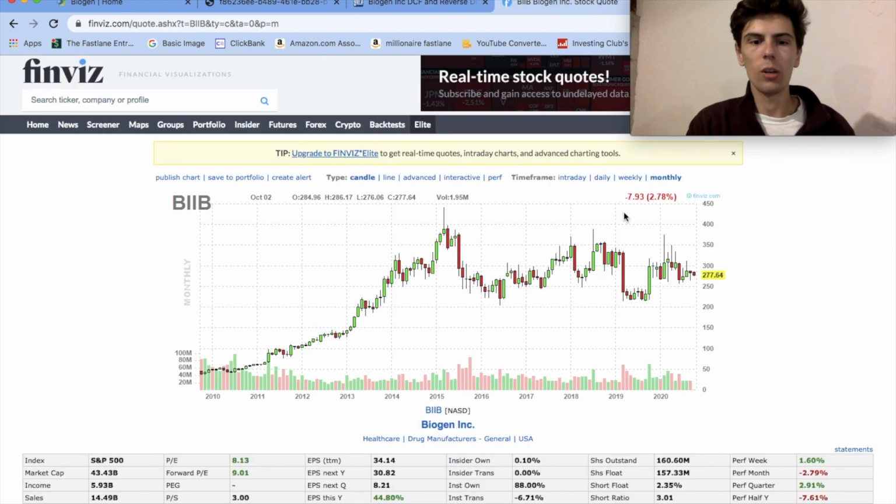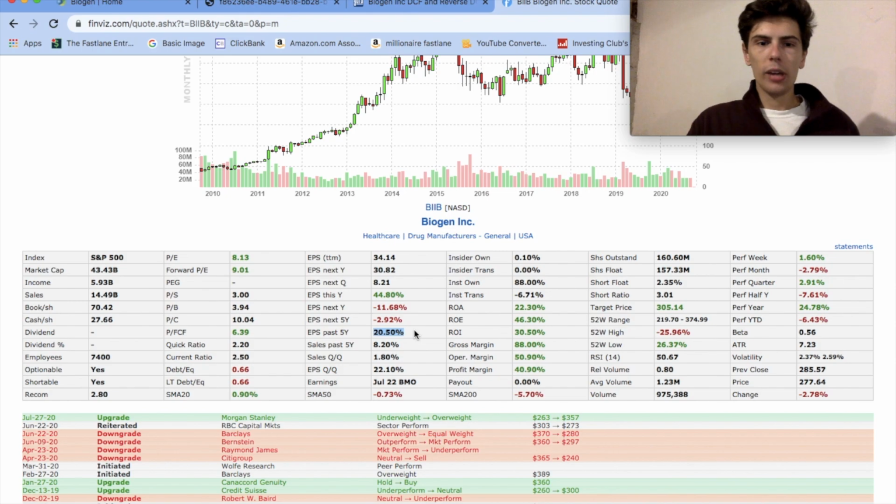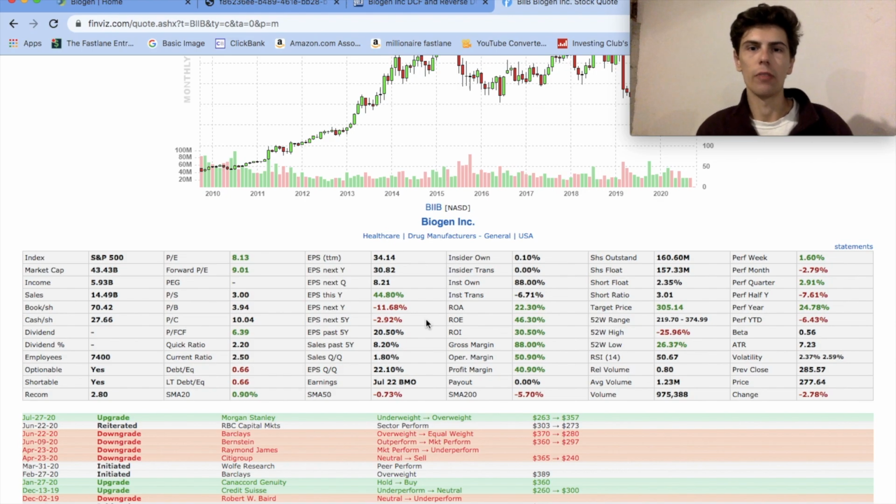Now there is only one concern with this company, and that is for the future growth. It is projected to slow down. So if you look at earnings per share over the past 5 years, they were growing at a 20% growth rate. But if you look at what it's projected to be over the next 5 years, it's actually projected to be negative. So earnings have been growing extremely fast in the past, but now they're starting to slow, and we're actually expected to see a decrease over the next 5 years.